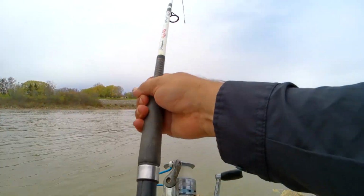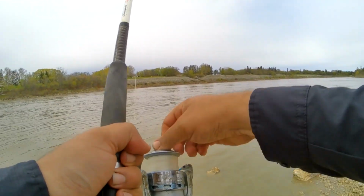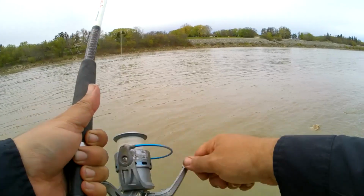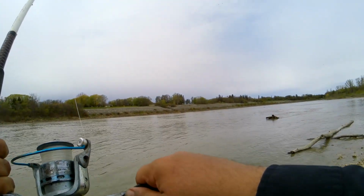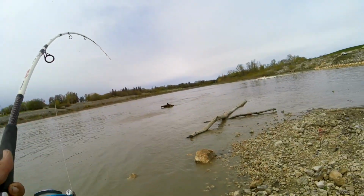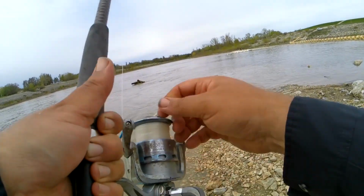Decided to throw out some baits. We have a fish on again. Little catfish. Not little, but big catfish.